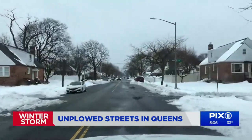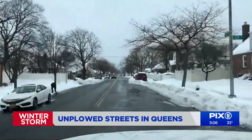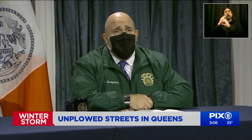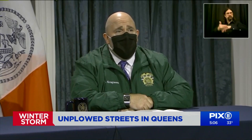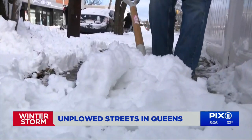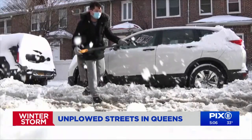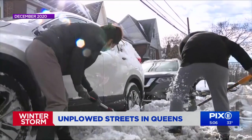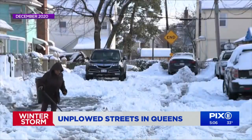Driving through Queens, for the most part, we found blacktop. But the Sanitation Commissioner, Edward Grayson, admits plow trucks are still trying to make it to all residential streets. Still, it's a far cry from what we found during December's big storm. It took days for some Jamaica residents to pull their cars out with streets completely covered.